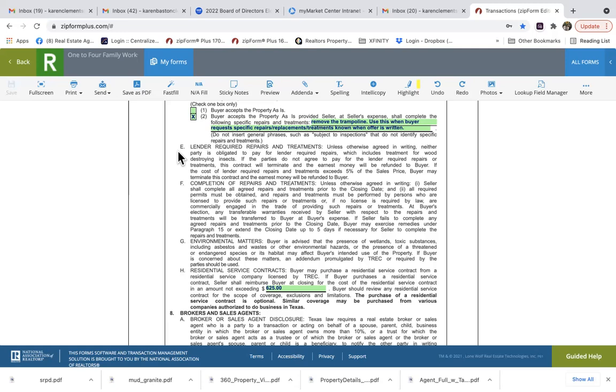So conventional loans will not have those. A conventional loan will not have lender required repairs. These are required repairs the lender requires for them to issue their government insured product.